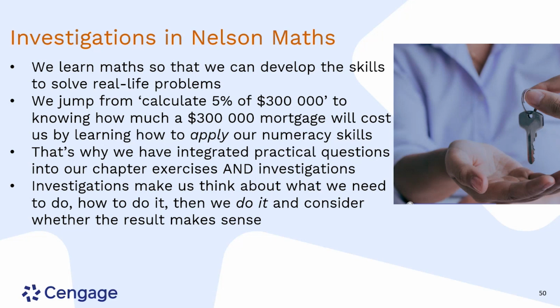Investigations are the way that students start to use the maths that they've learned. There's no point in learning how to find 5% of something if that's all you can do with it. We need to be able to apply it practically. So we have investigations all through the book, and to teachers, I'd like to say, please do the investigations. You don't have to do all of them, and you don't have to do them the way they are. You can tailor them to your class. Every class is different, so maybe do a little tweak and get them out looking at things and solving real world problems.